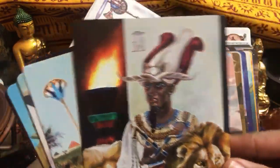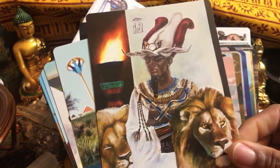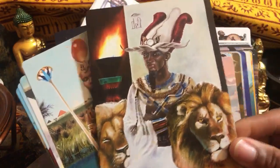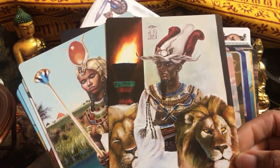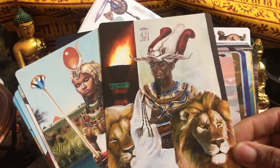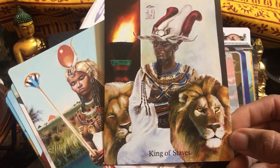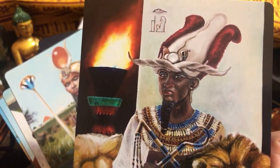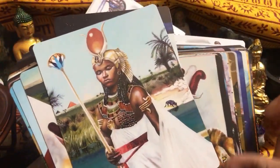So next we are on these staffs. I think it's staffs. Staves. There you go. And ancient Egyptian culture is used here. So this is the King of Staves. Very powerful, stately card. Look at the look on his face. Very stern. Man on a mission. You are not getting anything past him.